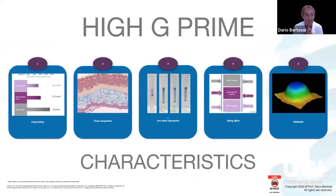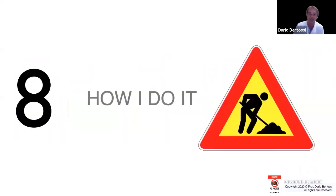I spoke about the material. You see here that we have materials with low and high G prime or intermediate G prime. This G prime is influencing the tissue integration and the water absorption. So the higher the G prime, the lower the water absorption, the higher lift capacity, and a little bit of malleability, so we can mold it a little bit in place, but it stays there because it's very cohesive.